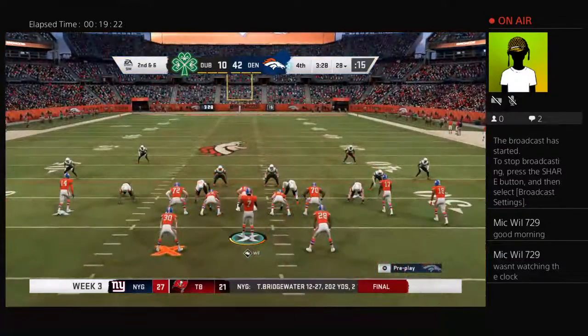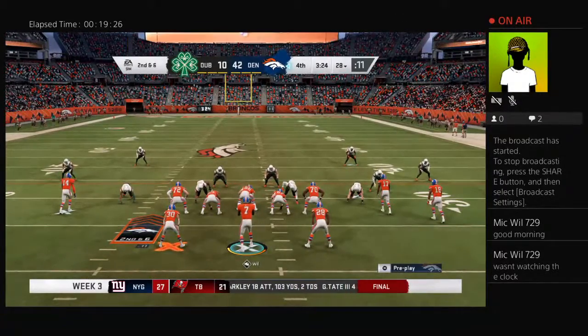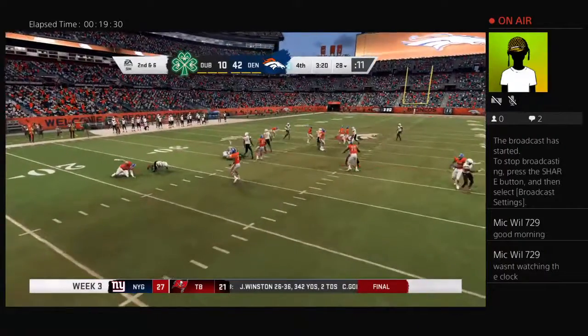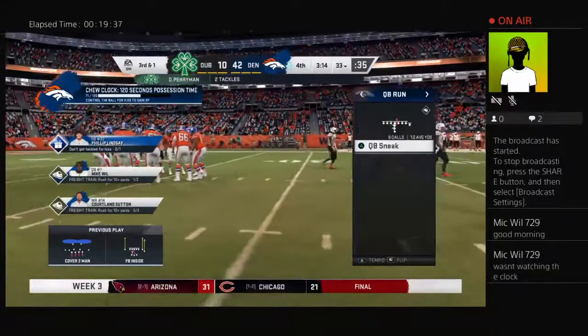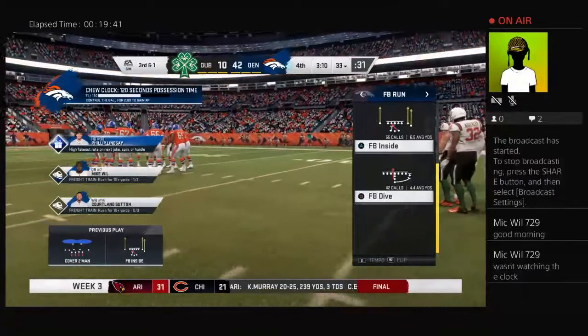The run got 4. Now they deal with a 2nd and 6. In your face. From the gun, it's a run for Freeman. Now this will go for 5 up to the 33. That's it. That's what you want. Straight ahead positive gain. Just keep that clock ticking. Brings up 3rd and 1.